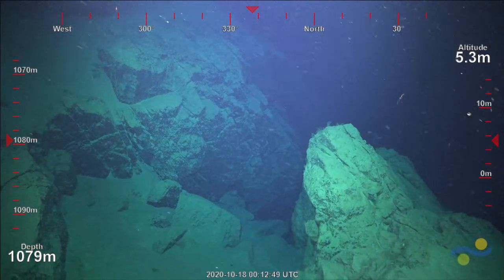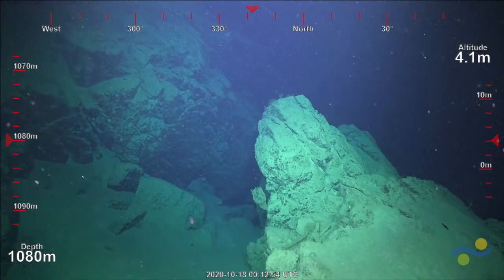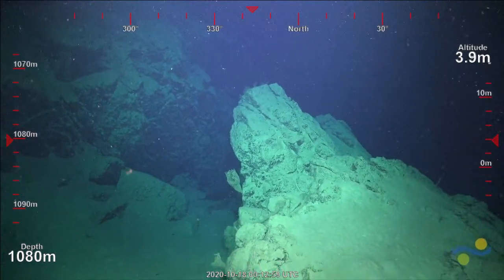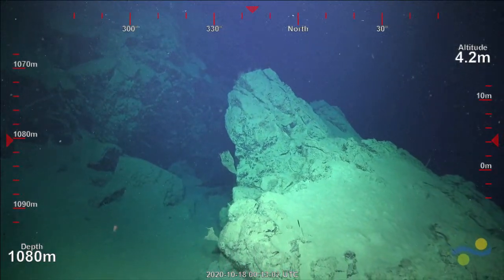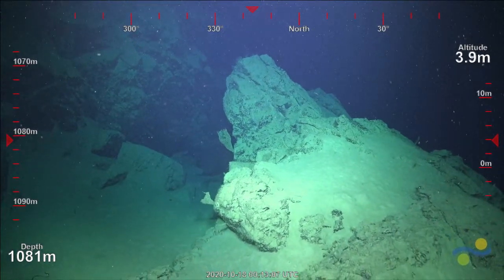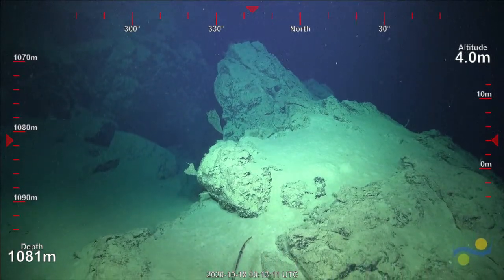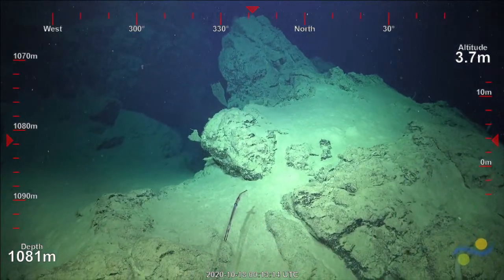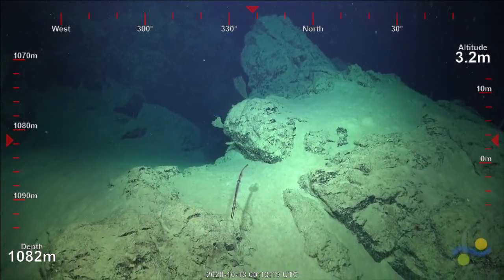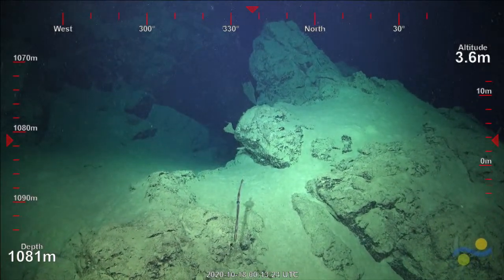So when we were looking at our 3D bathymetry model, the seafloor at this point we thought was 1,090 metres, and we're now at 1,070 metres, so this boulder is potentially 20 meters high. Yeah, really dramatic landscape. Oh, what's this? Another squid. Another Chirotuthis.